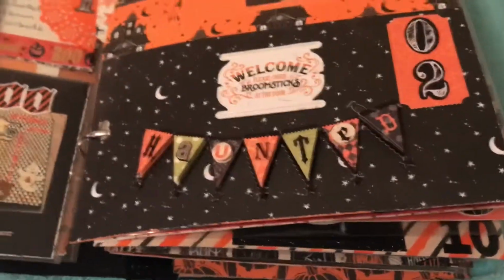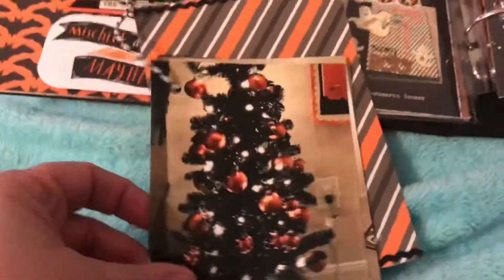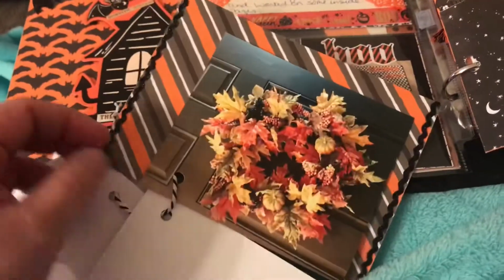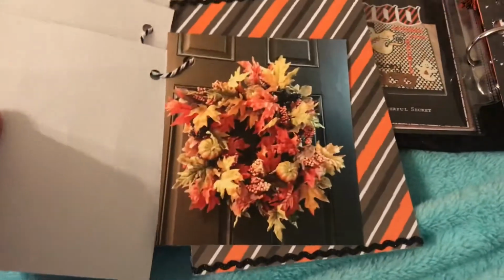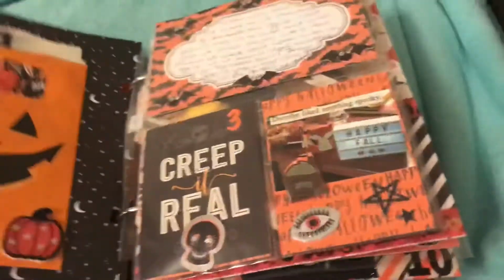So I made a pocket and then this pull-out sheet with just some cardstock and some ribbon. And then just pictures of how we decorated our house. I'm big on decorating. And this wreath that my mother-in-law got me for fall. And that was it for day two, or number two.